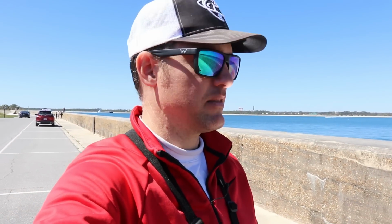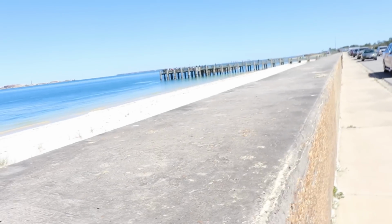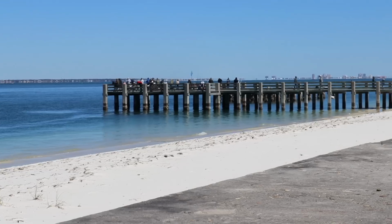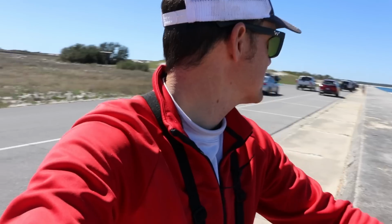Any time that I can go and do some sight fishing like that, bring it on. Because you know that is my favorite thing to do. But we're going to do a little exploring around the fort. I'm going to show you some stuff that this fort has to offer in case you're coming down here on vacation. First and foremost, check out the pier right there. And it is jam-packed today. And the reason that it's jam-packed is because this is sheep's head season, all right? They usually do catch a lot of sheep's head on that pier this time of year.